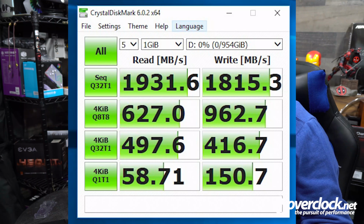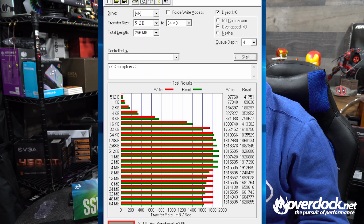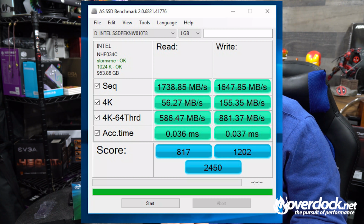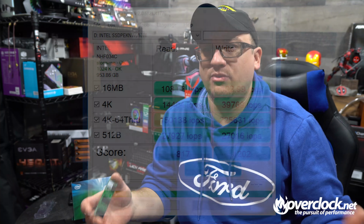So how does it perform? This is where the 660p really excels. It's damn good for its price. Rated at sequential reads of up to 1800 megabytes per second with matching writes, this little stick of gum is one that could. But what about IOPS? Well, rated at 4 kilobyte reads and writes of up to 220K IOPS, this drive does not disappoint in terms of performance.